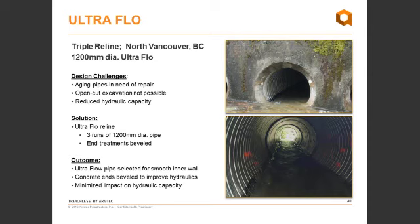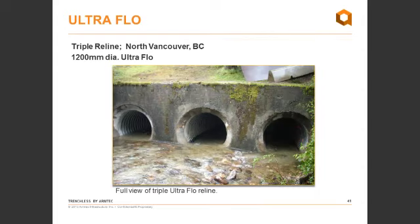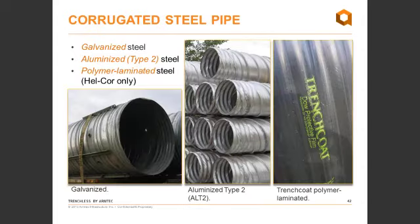So this was slip-lined into the existing pipe with an existing concrete head wall. But the pipes were terminated in from the edge of the head walls, and the beveled end was troweled in there for that beveled finish. And that actually helps improve the hydraulics of the culvert. It helps the water get into the culvert a little bit better than if it was just a square end. Here's a picture of the overall site with 3 pipes. So overall, a very successful reline in an urban area.